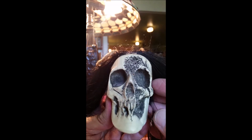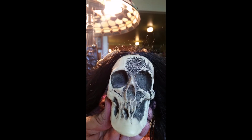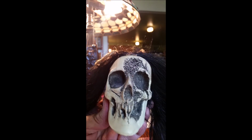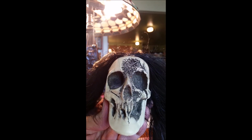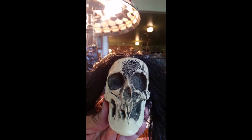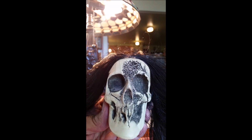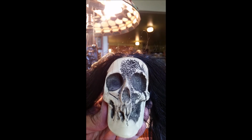Pretty cool. I also read that some of them have the damage here in the forehead like this one, and some of them don't. Some of them have additional features like an eye patch. That's for ones that were sold in the Pirates of the Caribbean ride. They were also sold in Adventureland and in New Orleans Square, and also the Magic Shop on Main Street. So they were sold in the shops there from 1956 into the 80s.